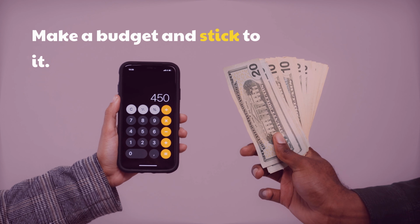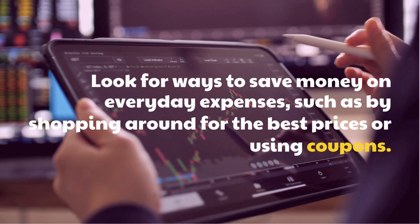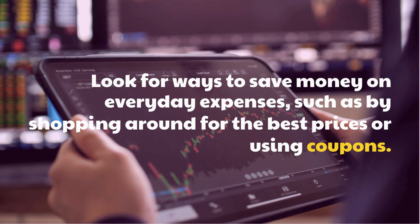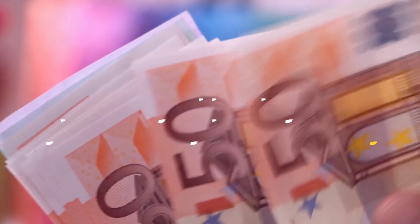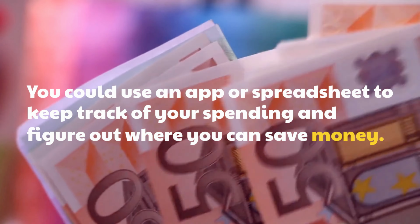Make a budget and stick to it. Look for ways to save money on everyday expenses, such as by shopping around for the best prices or using coupons. You could use an app or spreadsheet to keep track of your spending and figure out where you can save money.